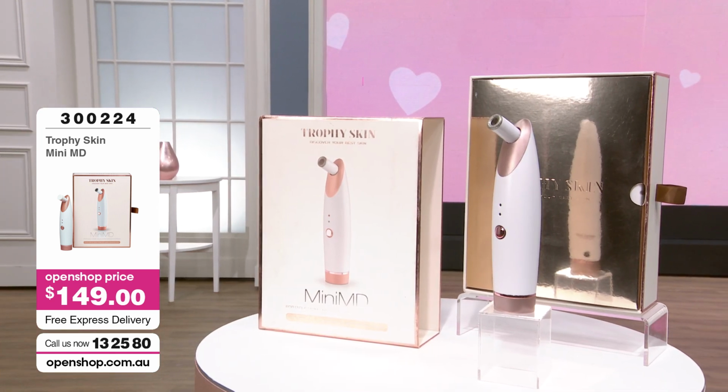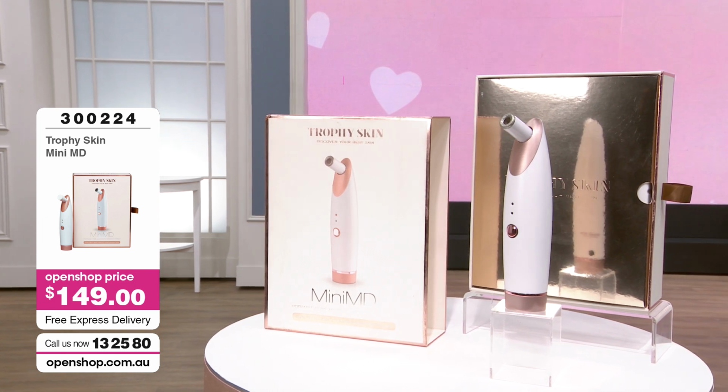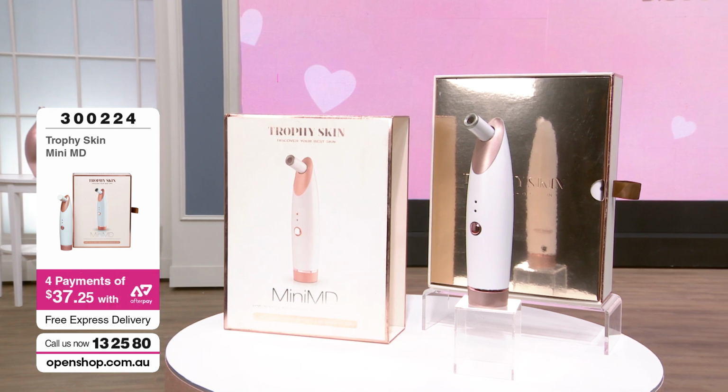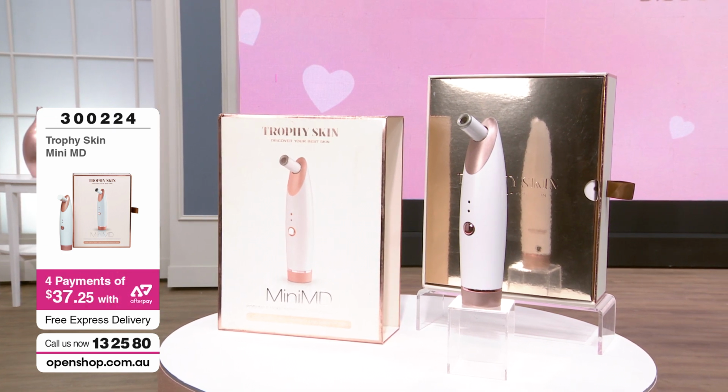It's got that fantastic, almost like a rose gold tone to it, which is why we love it. And it's something that is getting brilliant results for different women and men of different ages. You can never start doing this too soon.